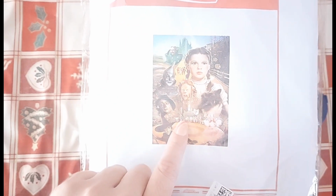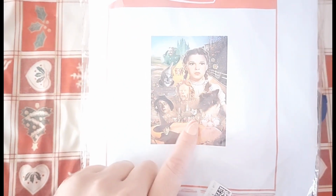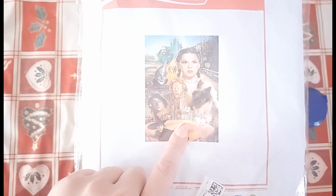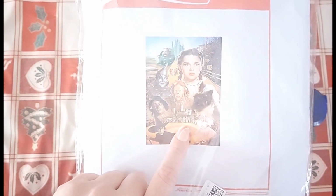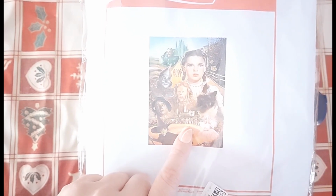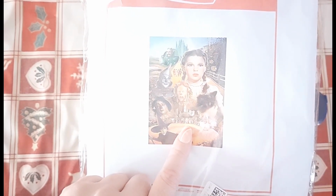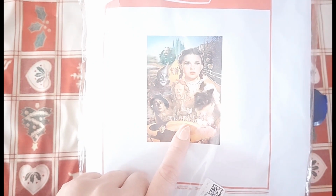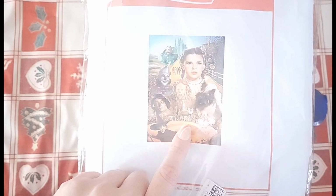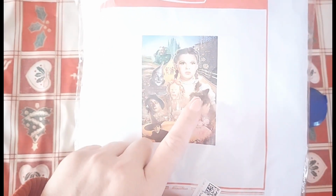And we've even got some little munchkins down here, although I'm not sure, they might just come out looking like little dots, to be fair. But I saw it and it just brought back so many childhood memories. I just had to get it. I don't know about you, but my favourite character, obviously, was Dorothy, along with Toto.